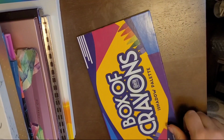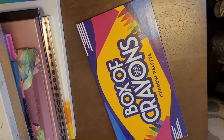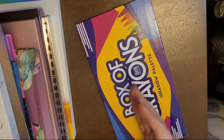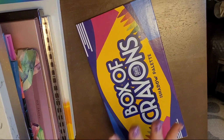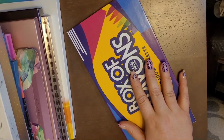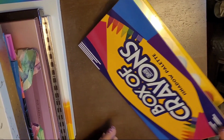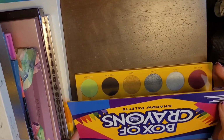And this is Jeffree Star Big Palettes, Glam Light, Big ColourPop palettes, Big Beauty Bay palettes. I got all kinds of stuff in here. So the first one here is box of crayons.